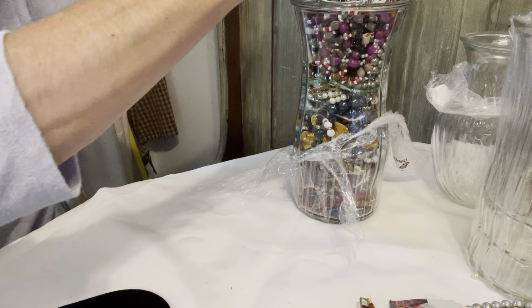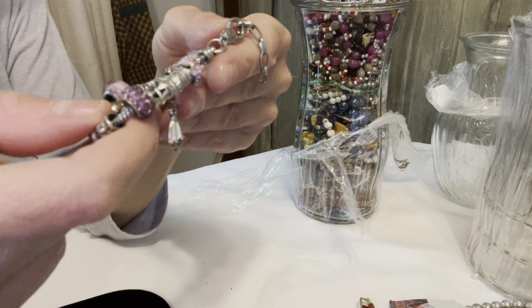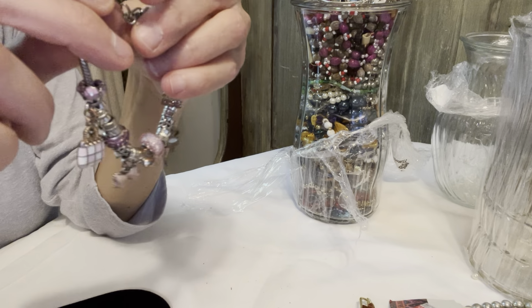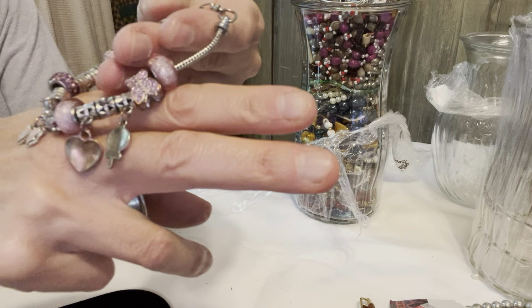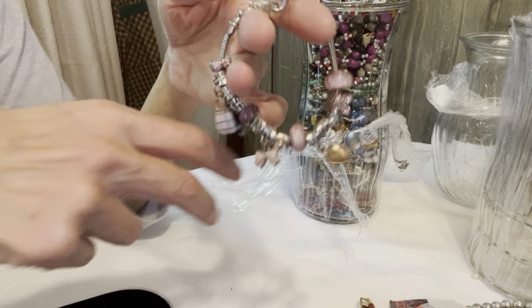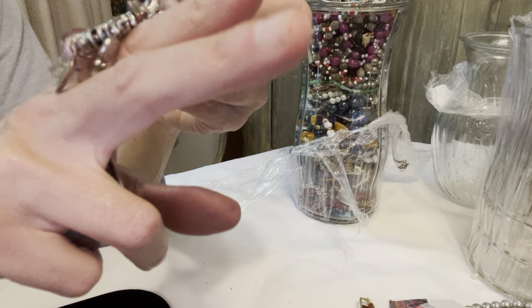I got some bracelets right off the top. This is like a knockoff of the charm bracelets. Pandora, but it's definitely not a real Pandora. It's kind of cute though. Has little cute charms and they all seem to be in okay shape. So I could definitely put maybe $5-$8 on that. They're kind of cute.